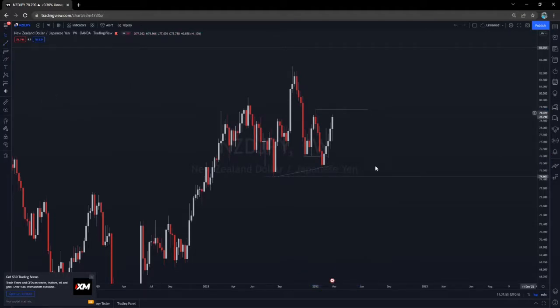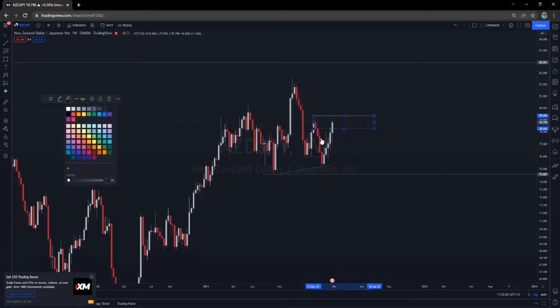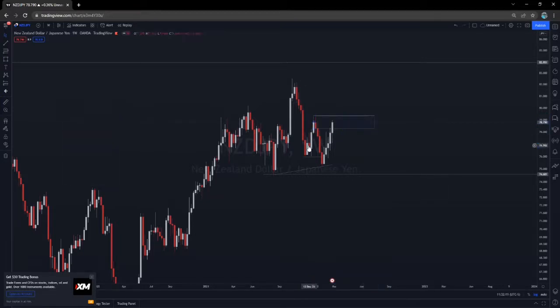I mean, initially I would have expected, and that's what I expected, a drop from this area of supply, considering the fact that it has broken previous structure, right? So we had a limit order on this level, but as the week progressed, I saw that the market was slowly but surely coming into this level.